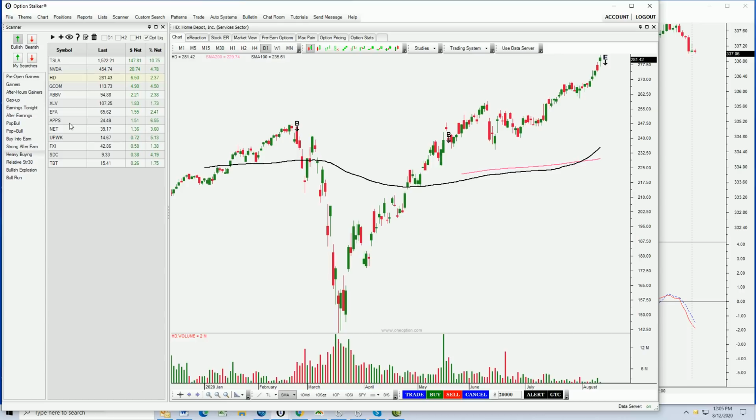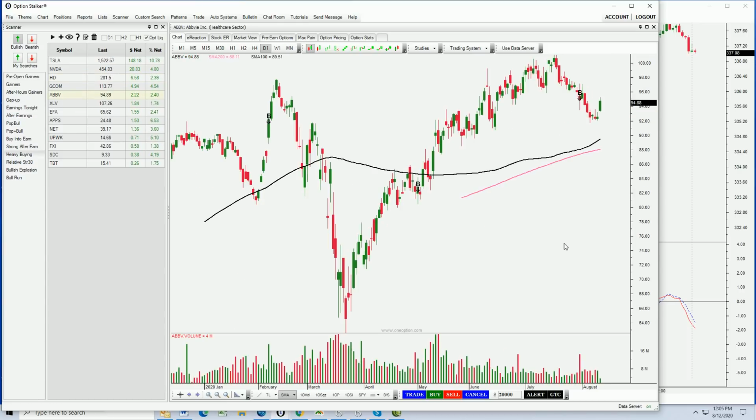I'm not wanting to chase stocks that are at an all-time high right now. I want to find something that is actually bouncing, and that's why my pick today is ABBV. I like the fact that it was able to find support above the 100-day moving average. You can see how it compressed right here. Now it's up. It has broken this downward sloping trend line. I think it's still got a couple of decent days on the upside left in it. So ABBV, and that stock came off of our heavy buying list.